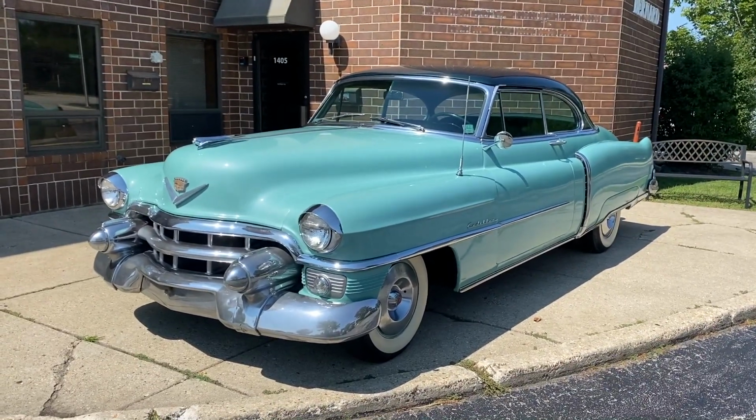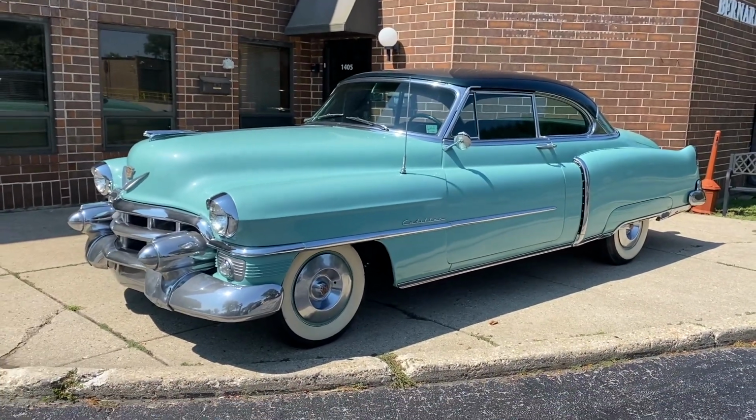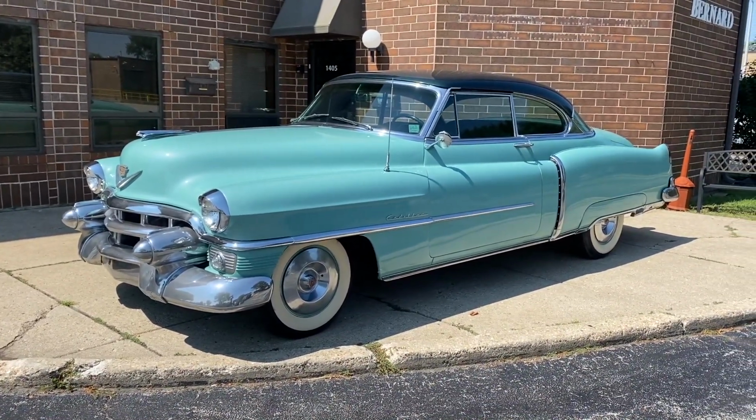Up for sale, 1953 Cadillac Series 62. I'm gonna walk around it, tell you about the car, fire it up, and then drive it.